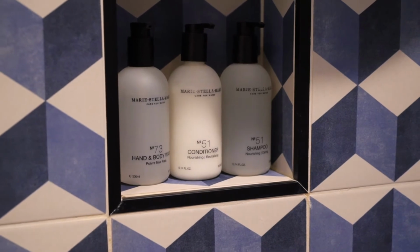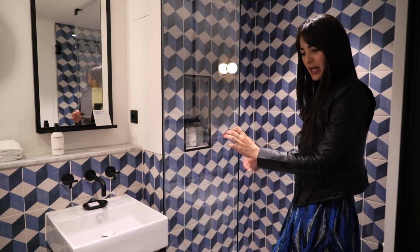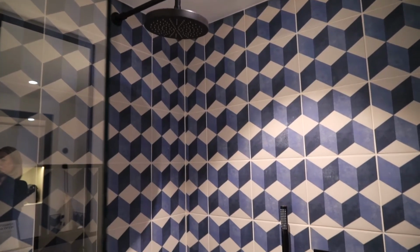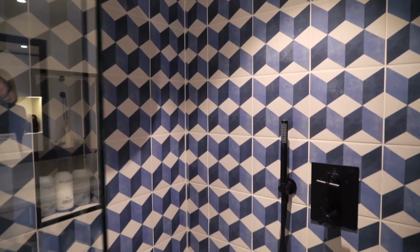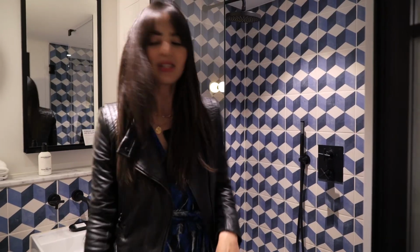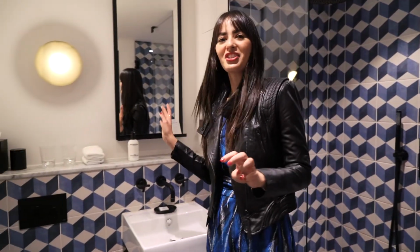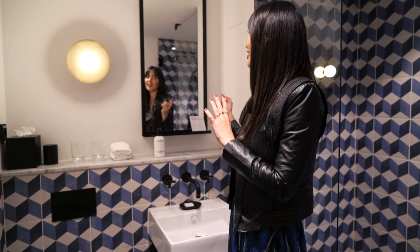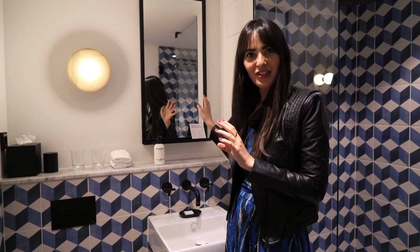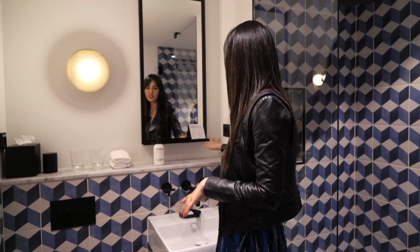The stuff smells really good. I washed my hair last night and it was lovely. It's the rain shower, but they also have a handheld shower if you need to use that. And I want to say, when I took a shower last night and I came out and looked in the mirror, this mirror heats up, so it never fogs up. So even though it's hot and misty in here, you're still going to be able to see yourself and do your hair and makeup. But you know, they're smart about the space.